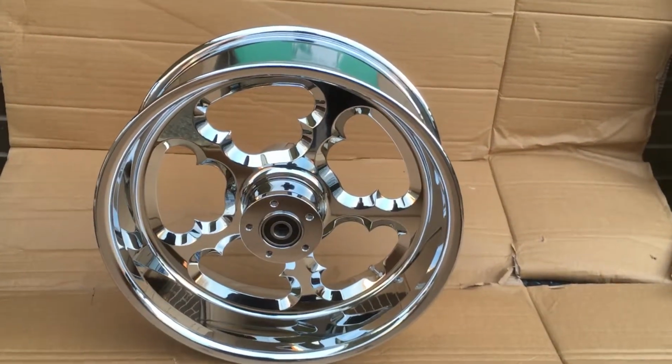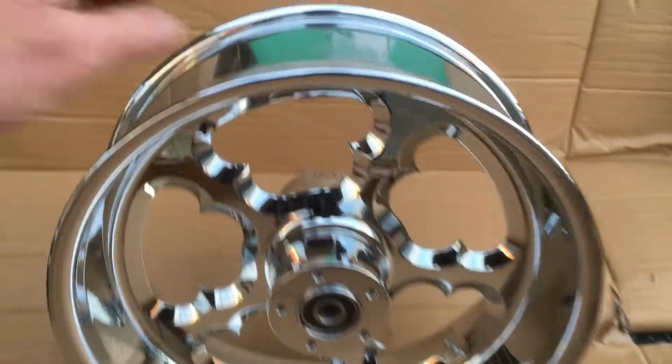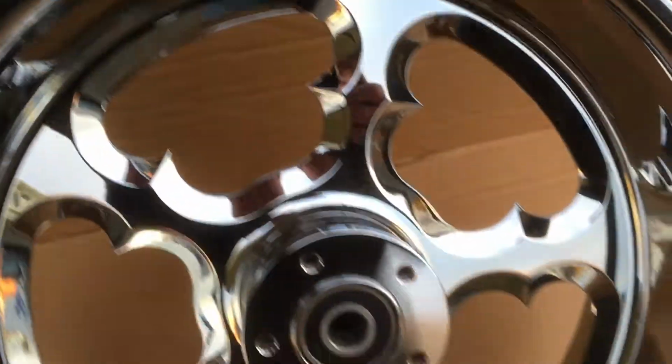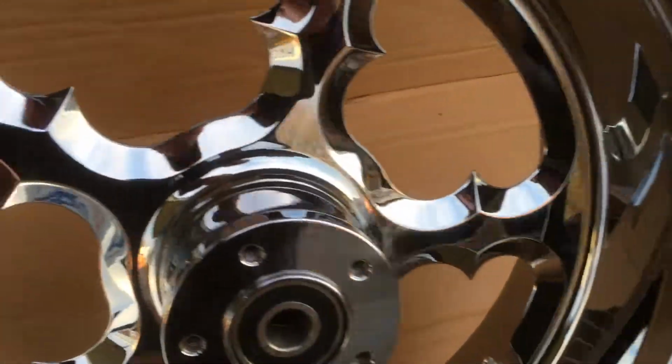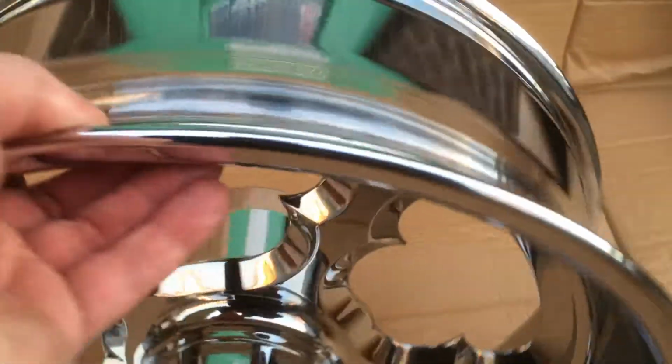Here we have a Jagged wheel. This is by Arlen Ness. As you can see here, beautifully made wheel. Absolutely stunning wheels. Okay, beautiful ain't the word. These really are high quality.